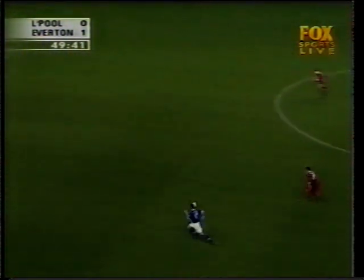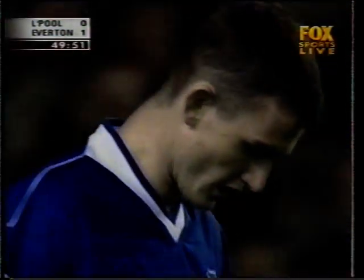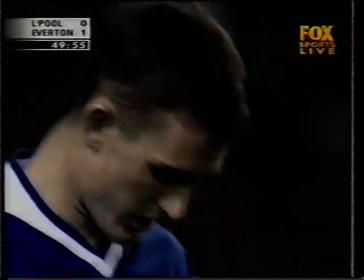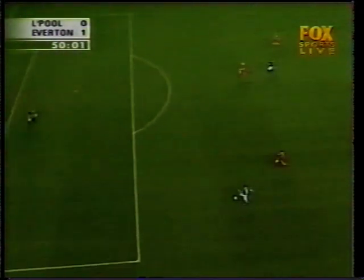And Everton break dangerously again here with Jeffers. The Liverpool defence exposed again. Francis Jeffers is having one of those nights. Well, that's the second occasion now in the first 4 minutes of the second half that Liverpool have lost the ball in a high position, and they've gone clean through them. One pass has put Jeffers clear.